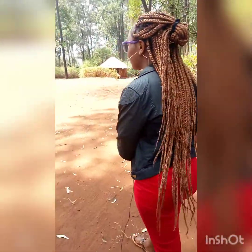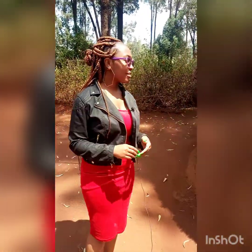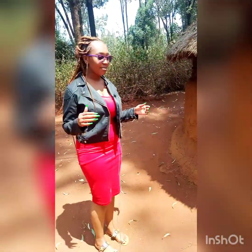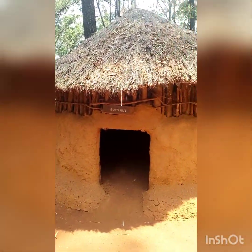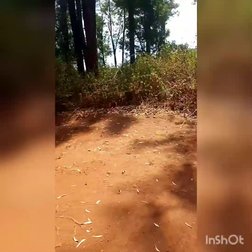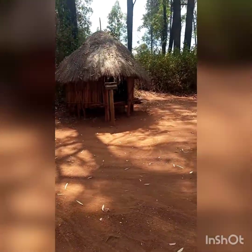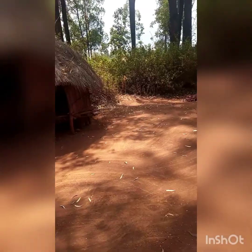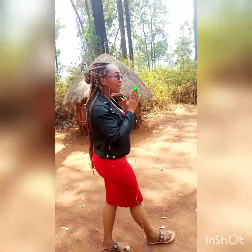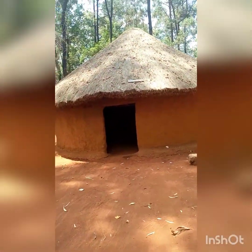So let us take a look at the structure. We have the boys' hut, for the boys who are not circumcised. The hut was basically small since not a lot of activity was happening here. There we have the granary. This is where they kept the food substances. Directly across the gate we have the first wife's hut. As you can see, it is very large to accommodate the kids when they were smaller, before they moved out.